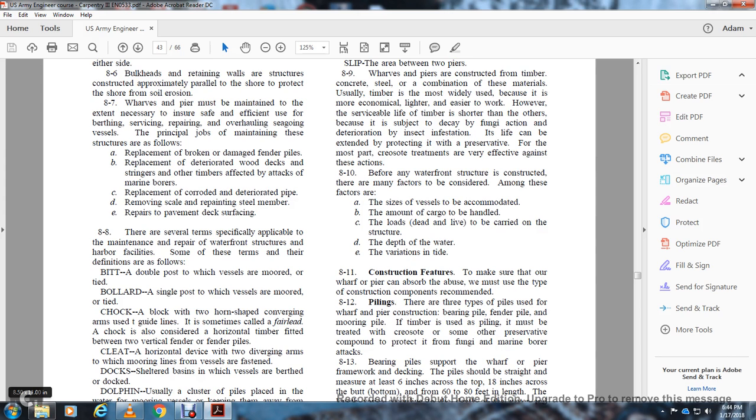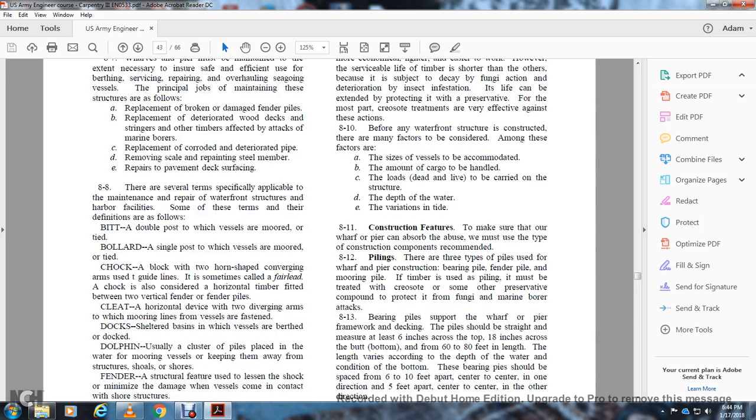Fair lead choke is considered the horizontal timber fitted between the two vertical fender piles. Cleat, a horizontal device with two traversing arms, used to fasten the lines of vessels berthed on the dock.